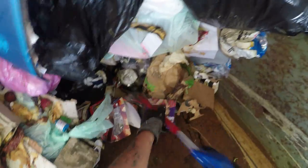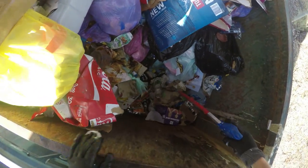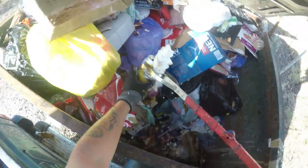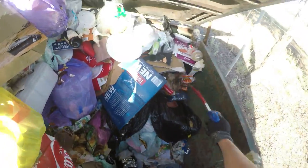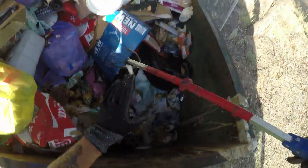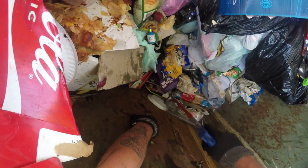Oh, there's another can down there. Get off, cardboard. Try and clear a spot so I can stand in there. If I stand in there now, I might crush them. If I'm gonna crush them, more work for me. Get off! Get off! My grabbers are made for grabbing things like bottles, not cardboard. It sticks to cardboard.